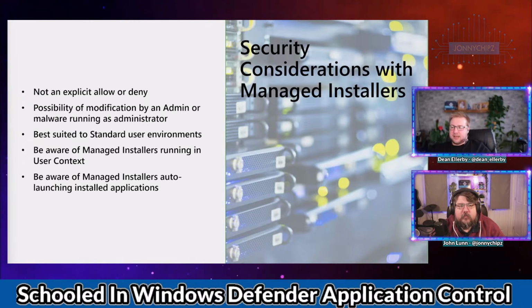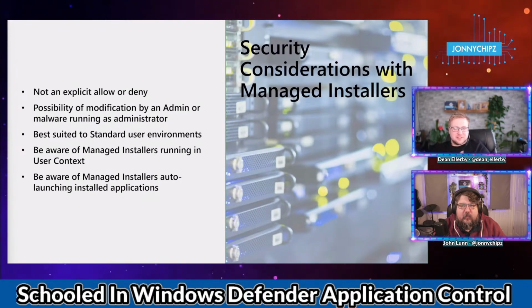Sure. And also, you need to be aware when you're installing applications, sometimes these applications will automatically launch after they've installed themselves. Say, for example, 7-zip automatically launched after you'd installed it by the managed installer, then every file that was created by 7-zip would be trusted. So there's a lot of considerations around that, but that's pretty much that.